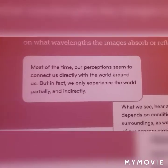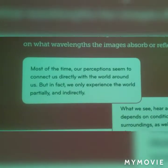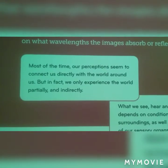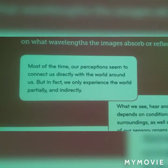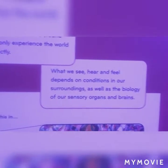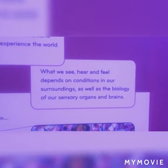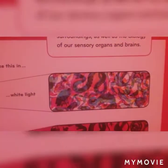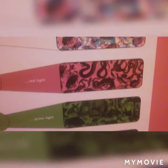Ooh. And this is what I was just talking about. Most of the time, our perceptions seem to connect us directly with the world around us. But in fact, we only experience the world partially and indirectly. What we see, hear, and feel depends on conditions in our surroundings, as well as the biology of our sensory organs and brains. So guess what? Even all of us are seeing something different. See, we all see something different.